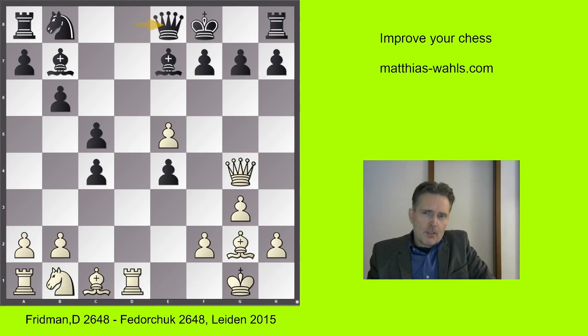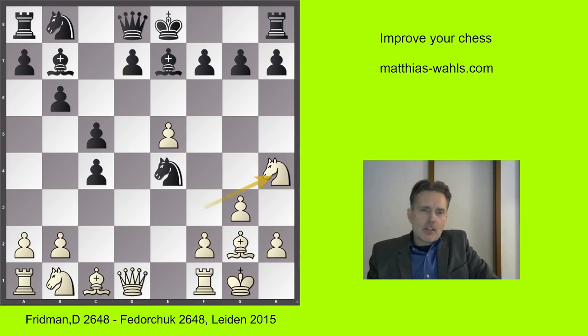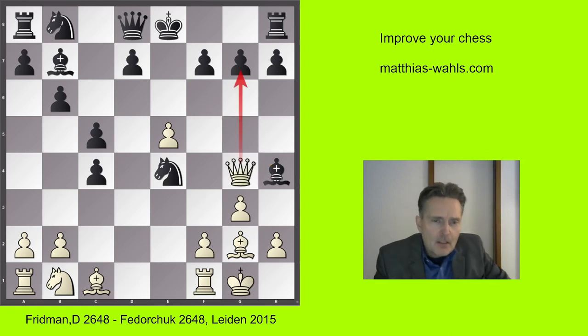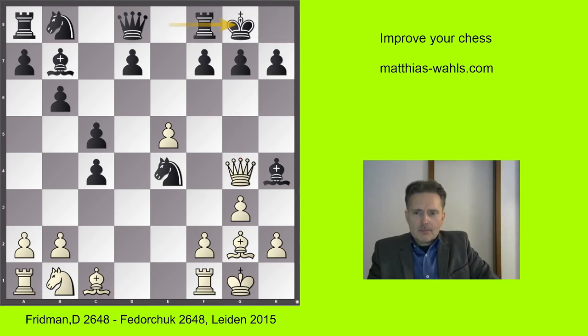Now after rook d1, queen e8, we have a very unclear position which the engine estimates as equal. After knight e4, an alternative way to go about is knight h4, also very dangerous for Black. The knight wants to go to f5, Black has to capture, and now queen g4 is very strong. So now the threat is queen takes g7, then the rook would have to go to f8, after which White would take the bishop on h4, followed by a bishop h6, winning. That's why Black has to defend the g7 pawn, actually, by castling.